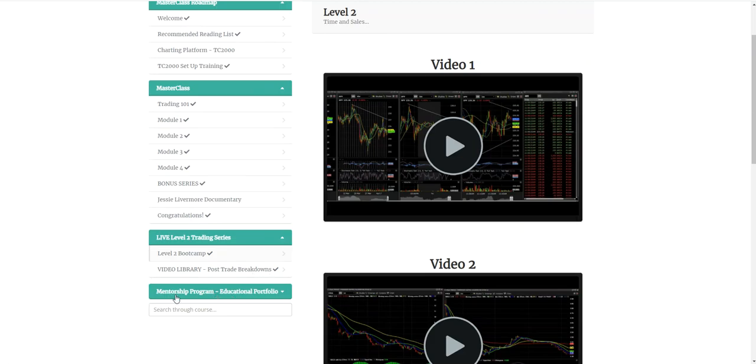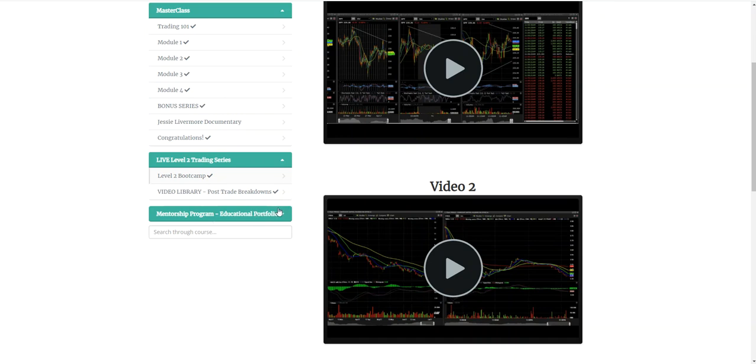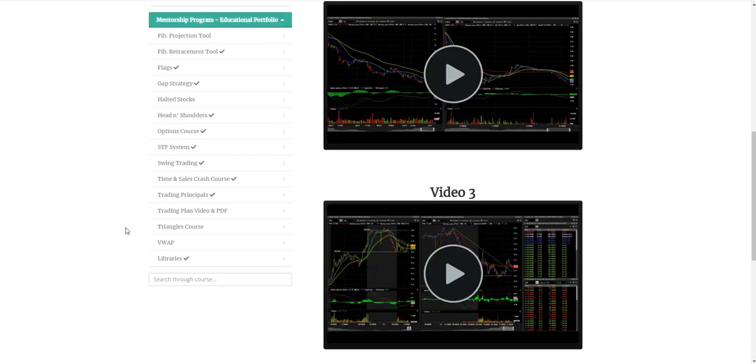If you go over into the Mentorship Program, now this has been a tab that has been locked just for our mentoring students. Mentoring students only have been able to access this until recently. And what you're going to be able to do is just click this button right through here, and then our entire portfolio of educational content is going to be open and unlocked for you to watch.